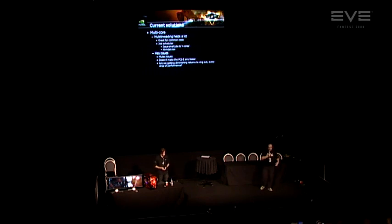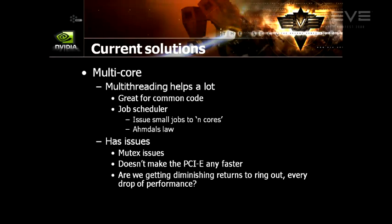We already have this concept of multiple processors, right? You have multi-core PCs, you have dual-core, you have quad-core. Multi-threading helps an awful lot, right? But to take care of that, you have to think of things as a job scheduler rather than just saying this core does this and this core does that. You want to try and break things down, so you're sending little jobs off here and there, so you maximize the thing. Now, the downside of the multi-core architecture is that if one core is talking to a piece of memory, another one can't. So you have to design these things very, very carefully.